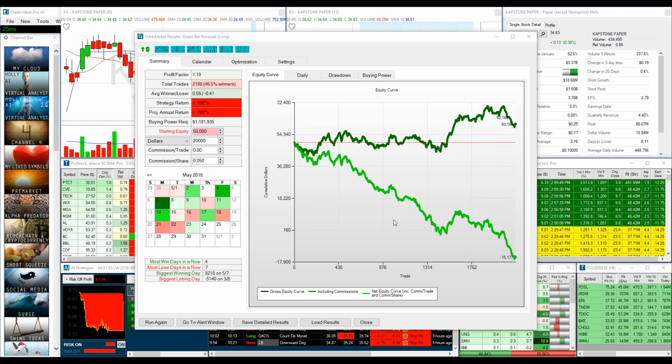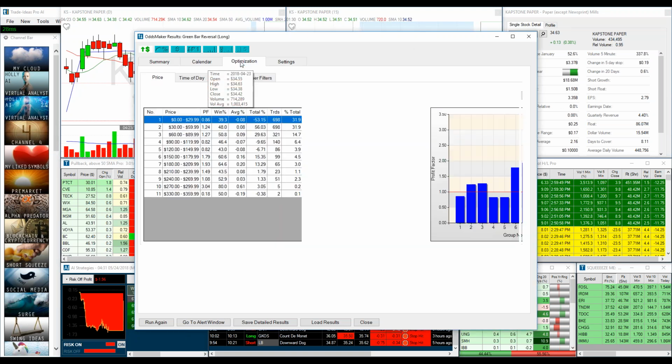Well, let's see here. Not all that great, but we have a lot of trades, and we have 46% winners. This is kind of skewed. What we're going to do is jump in quickly and go to the optimization tab and see if we don't see anything with price and time.